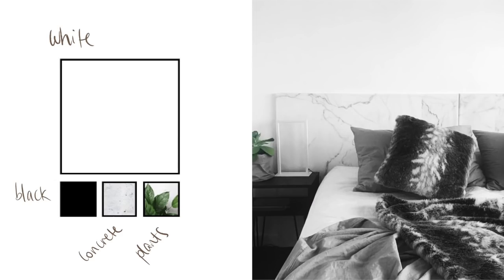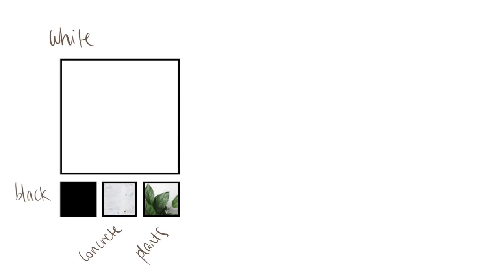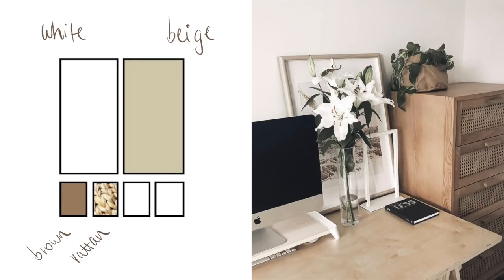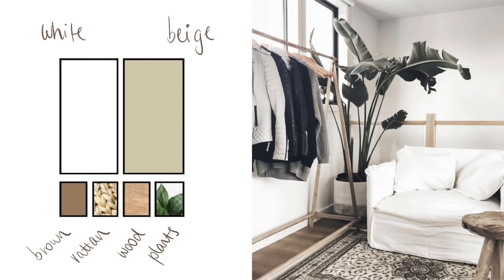So some textures could be things like jute or wood or concrete, or perhaps you want softer things like woven materials or knitted and crochet material. But I would definitely recommend jotting it down and planning it out so that you can put it in a visual format in front of you and see how things are going to work before you decorate an entire space that way.